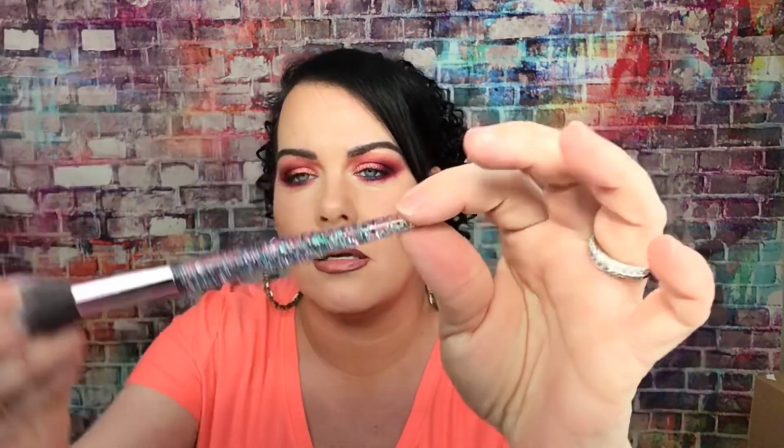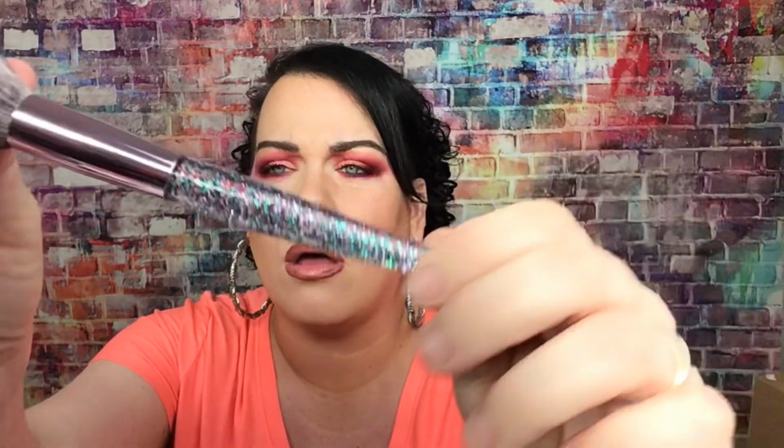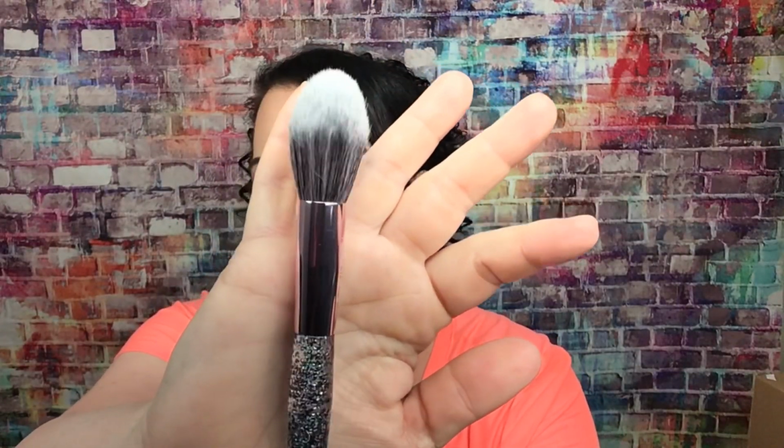So the first thing that I see, now it doesn't give you prices for each item. The value of the box is $55. So we have a brush. I haven't seen any brushes in the box, so this is so pretty. Oh my goodness, this is like glitter. First of all, look at this. That is gorgeous. All right, so that's what it looks like.